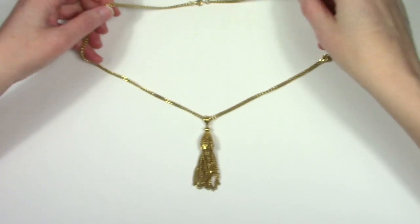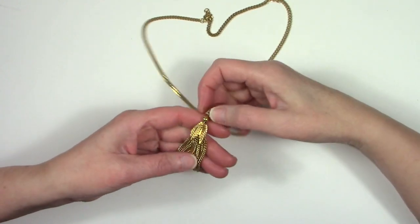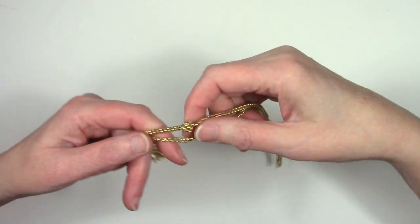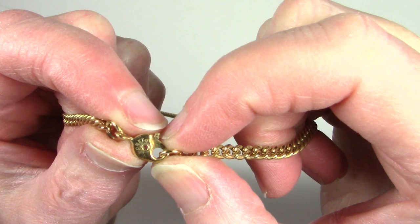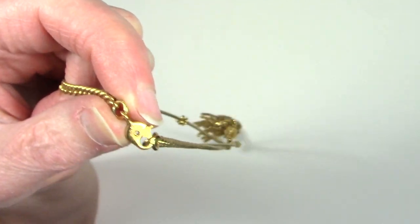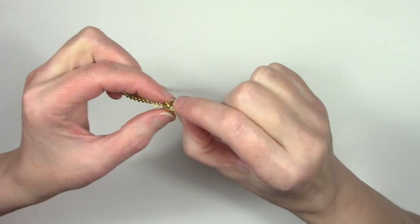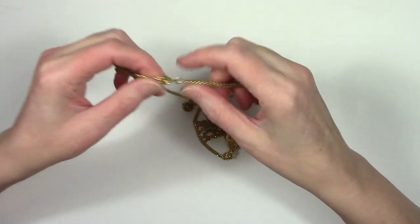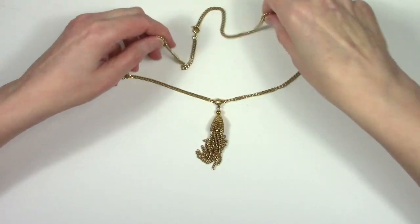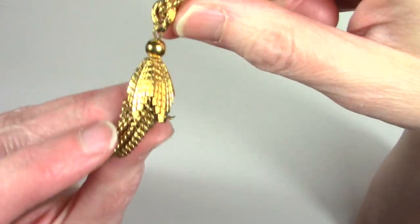Ooh. Oh, fun. Okay, so this is an older piece. We have this beautiful tassel. And I love the chain. It has a shimmer to it. Wow, look at that. Wonderful weight to it. Most vintage pieces weigh more than pieces made in the last 20 years. See, Monet. Great design. Now, there are some high-end Monet pieces, but they aren't that common. But you always want to keep a lookout for them. They did have a line of fine jewelry pieces. Look at the tassel. All right, definitely a keeper.